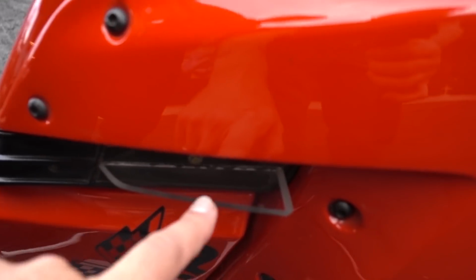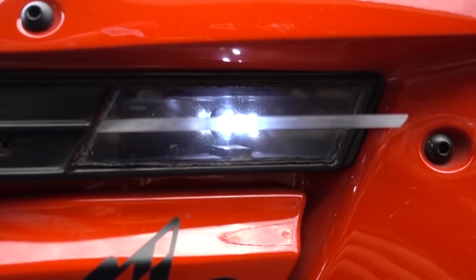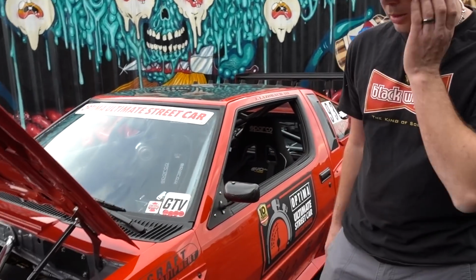This actually is my favorite thing. The corner light. Yeah, look at how the whole thing lights up when the turn signal is on. Yeah, sick. That's cool. It's still rad.